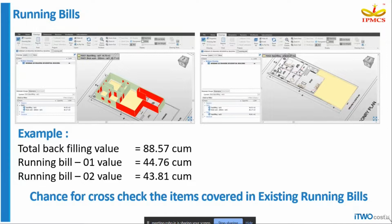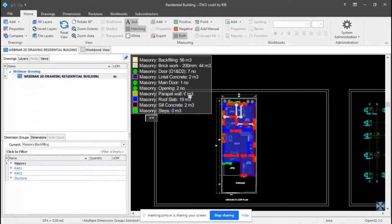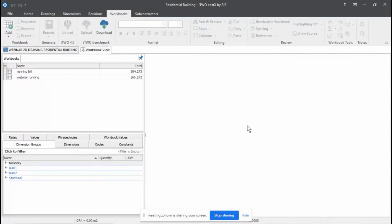So let me show you how we can carry out the running bill tracking and running bill maintenance in our software CostX. Here, as you can see on my screen, I have uploaded a simple CAD drawing with a floor plan, and I've taken out the measurements using dimension groups of different categories, and have categorized the dimension groups based on their usage and classification. There's a legend on the top left-hand side of the screen which shows the dimensions measured on this particular floor plan. So the first thing we need to do is to create a workbook.